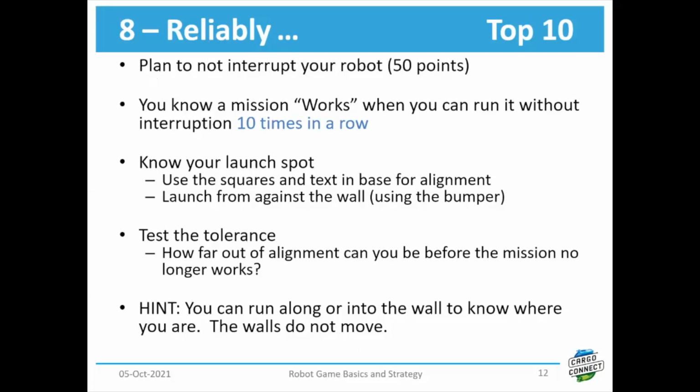You know a mission works when you can run it without interruption 10 times in a row. If you can go to the table, put your attachments on the robot, put your mission down, and run it 10 times in a row, and it gets the points every single time, like not 5 times, but 10 times in a row, maybe 9 out of 10, then you know that your mission works. If you get it once and then you miss once and then you get it again and you miss again, it's not a valid mission, because that means in your robot runs, you might get it 1 out of 3 times.